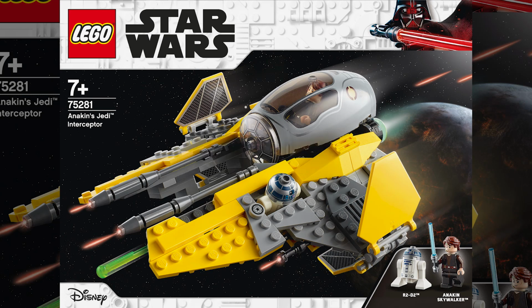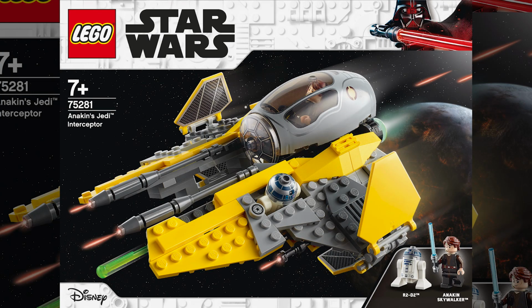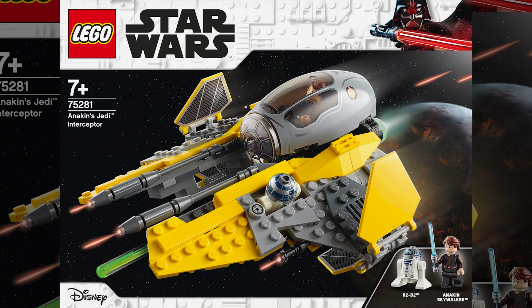The next set is 75281, Anakin's Jedi Starfighter. This is definitely a set that will be a part of the base game and should come as no surprise to anyone. There's the standard promo code once again, as on most of these sets, but the one thing that does bother me with this set, and Wave in general, is that LEGO was lazy and decided not to give us a new torso for either Anakin or Obi-Wan, as it's reused from the Duel on Mustafar set, which doesn't make any sense in terms of where these figures are in the periods in which the sets are released. But everyone feels my frustration, so there's no need to go into that.